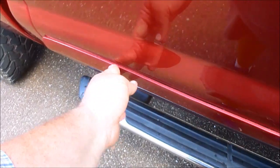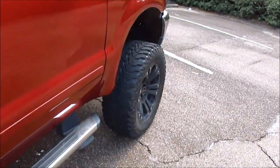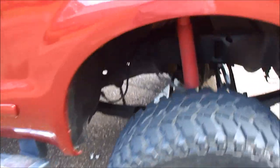Dash doesn't have any cracks in it. The only thing on the outside I can really pick, this needs a little extra glue. Not really a big deal, but you can look in the door pockets. This wasn't somebody's work truck. It hadn't been on job sites, stuff like that. This is somebody's play toy.